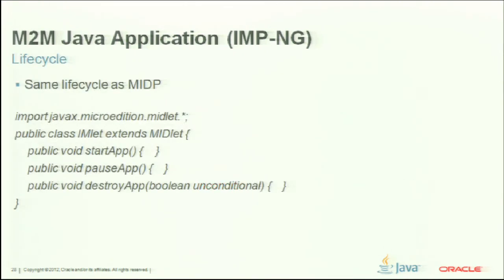So this is what the application lifecycle looks like. Application starts with a start application. You can pause your application, for example, if the device goes to sleep and saves some power. And before shutting down your application, you get notified. So a very simple lifecycle, similar to what works on mobile phones.